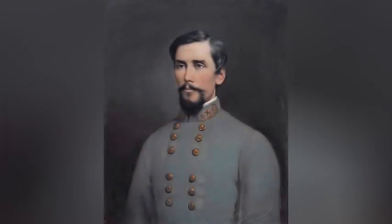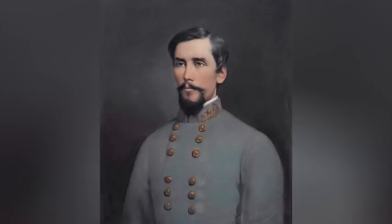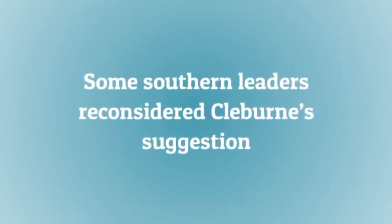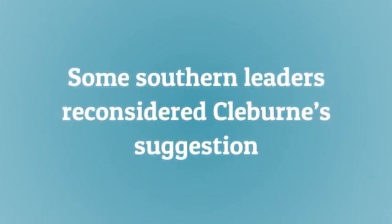In late November 1864, Cleburne remained in command of his division as it faced Union fortifications south of Nashville. On November 30 he was killed in an assault on Union positions at the Battle of Franklin. An important note is that while Cleburne favored black emancipation, he also suggested necessity and wise legislation would ensure emancipation did not mean equality between the races. Some Southern leaders reconsidered Cleburne's suggestion.